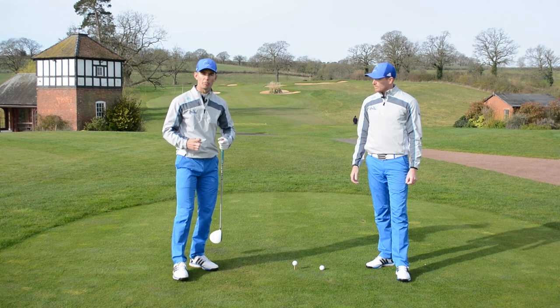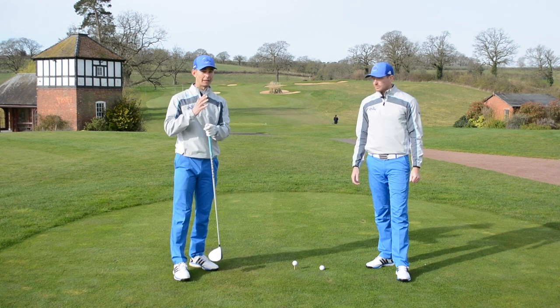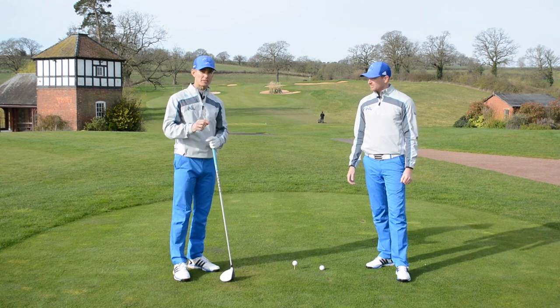If we can control your lower body and control the torso a little bit better, you're going to see the efficiency. And this is the important word, consistency, that we hear so much. You're going to improve that consistency no end, especially with that contact.